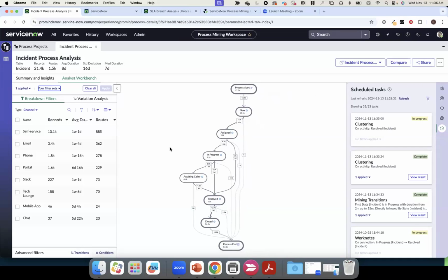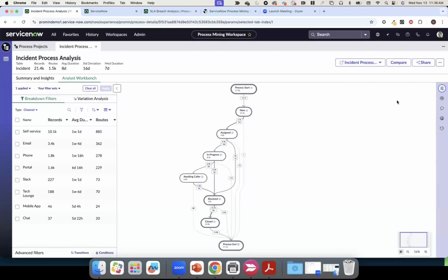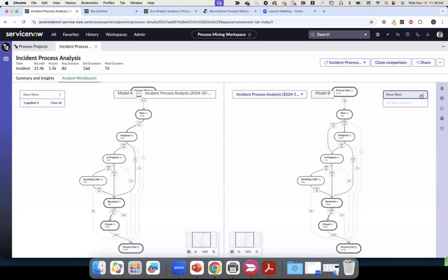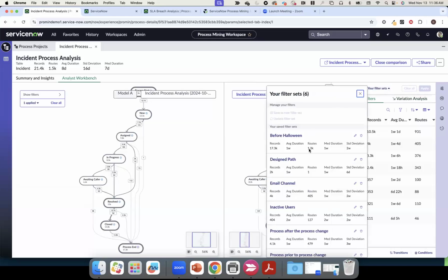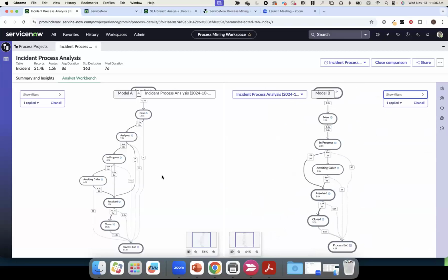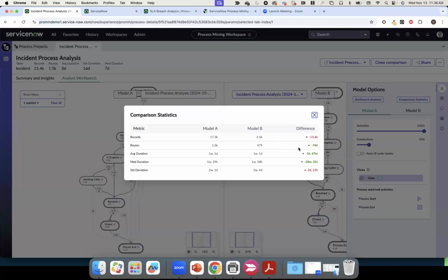Now, to save some time, I've already created a filter set for the work that's closed after, but it would have been the same thing. So show me all the work that closed after October 31st. And then what I can do is I can come over here and I can hit this compare. And now I can do this side-by-side analysis. On one side before the process change, on the other side after the process change. And now I can start to see, you know what? After the process change, the average duration to complete the process went down by 1 hour and 47 minutes. So I get an overall metric around the impact of the process change.